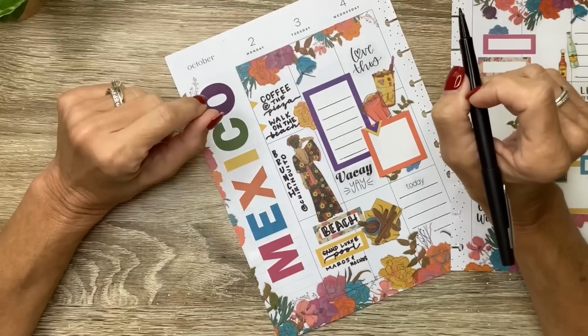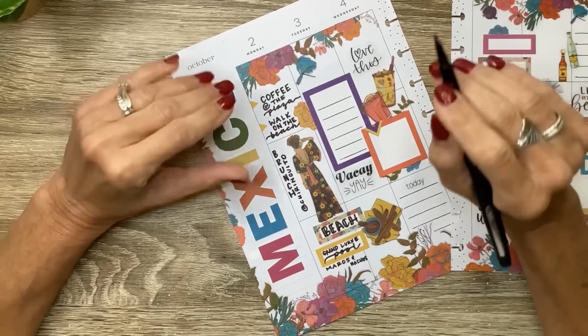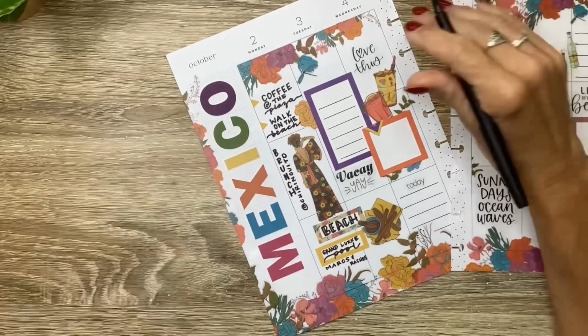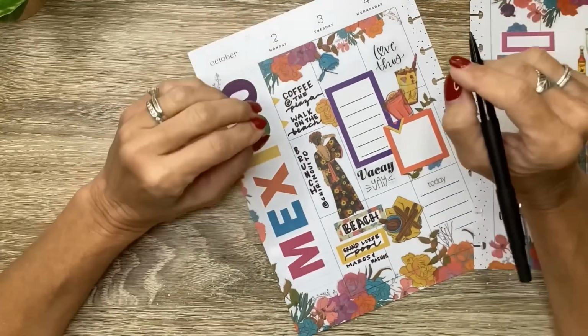And we had been there once before, but there's a restaurant right on the beach, and it's called The Fat Boy, and it was so good. We had some chips and salsa, guacamole, of course, some margaritas, and then we had shrimp tacos. It was delicious, and it was right on the beach.